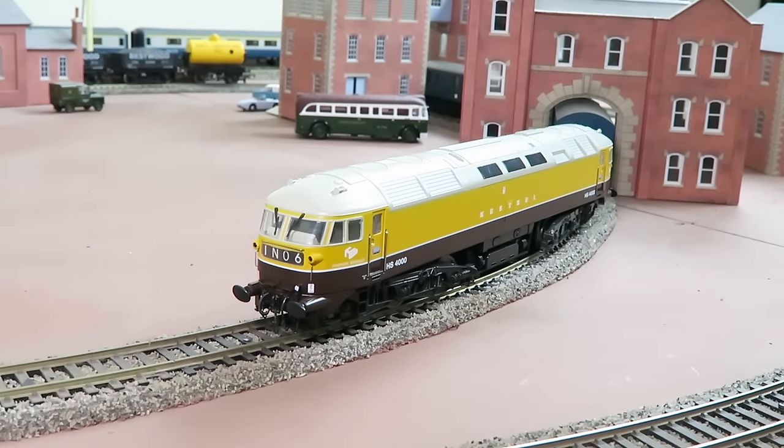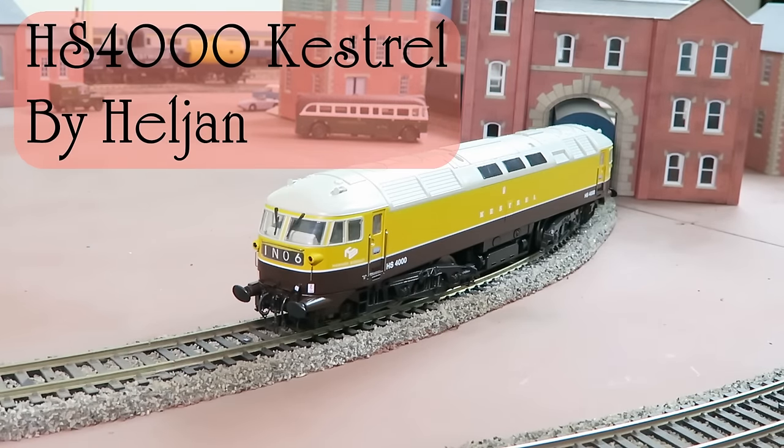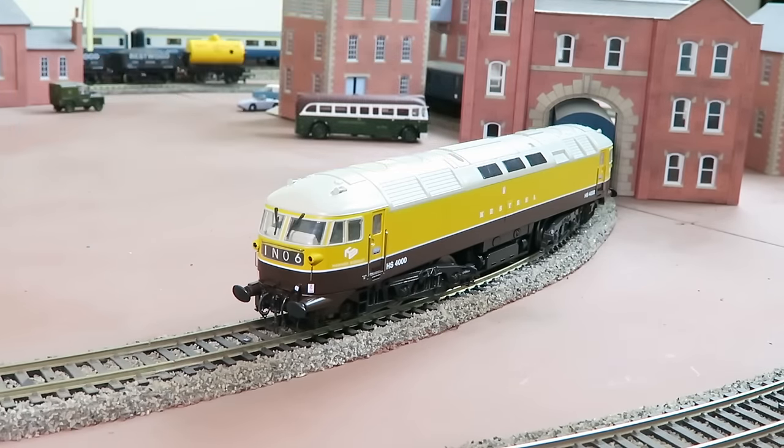Kestrel, the world's most powerful Sulzer diesel locomotive. This is by no means a new model, so in this video we're going to take a look at the history of the locomotive and have a listen to what she may have sounded like.